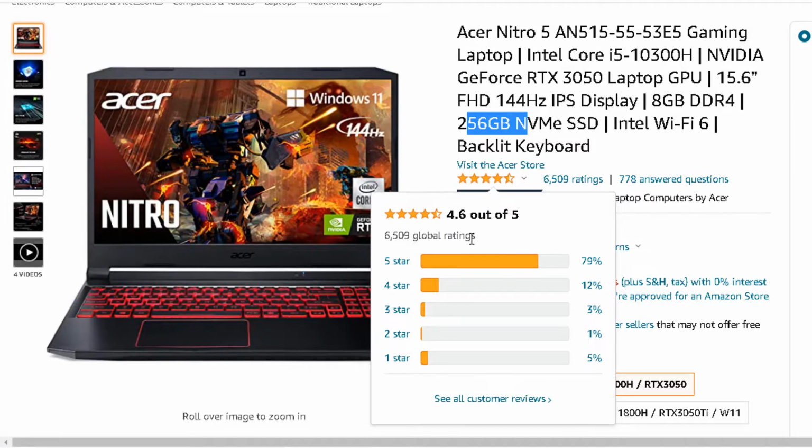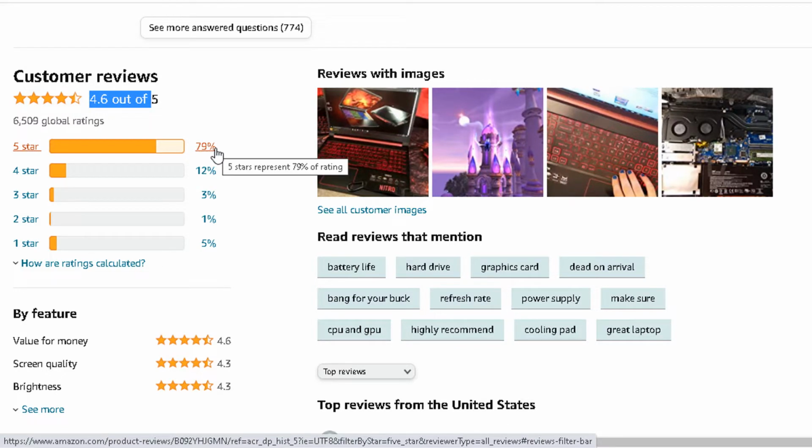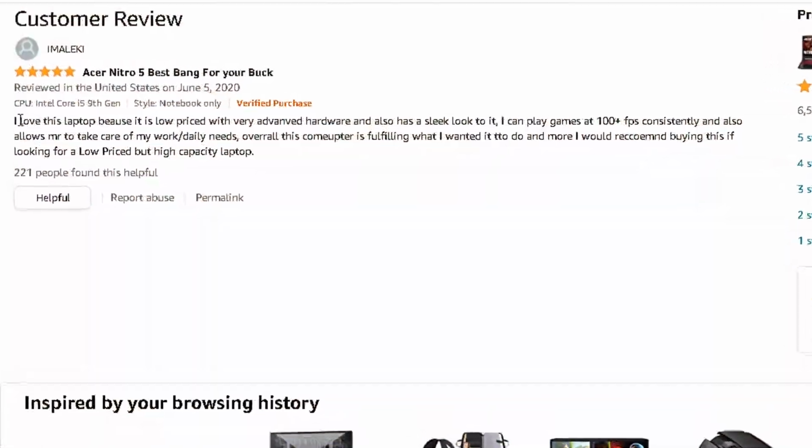Let's check out some of the reviews. 79% of the customers gave this gaming laptop a 5 star rating, with 12% giving it 4 stars. So overall, 91% of you buying this laptop will be quite happy with it. Let's check out some reviews.